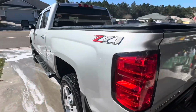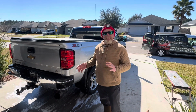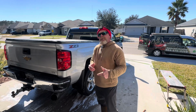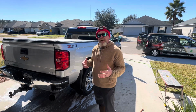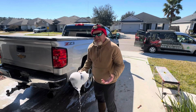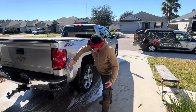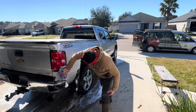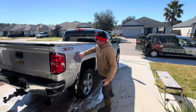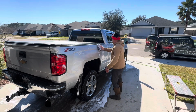So far, absolutely awesome. Okay, so rinse it off. Everything looks perfect. I cannot see any film on there, so we're gonna go ahead and go in with the contact wash. I'm not gonna foam it up again. I'm gonna just go ahead and take my mitt. I've got the incredible suds in here as well. And I'm just gonna, very casually, very gently come in and wash the truck.